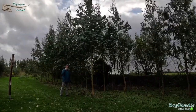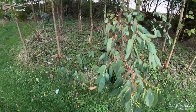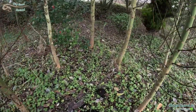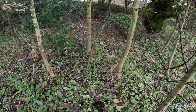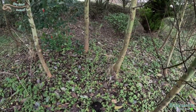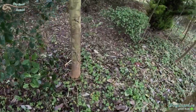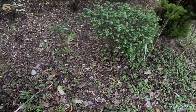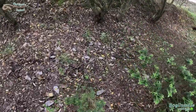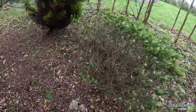Not just that, Nitens and all eucalyptus are great for drying up boggy, wet, saturated ground. When I planted these Nitens, by the time I'd made one hole for one and started on the next, the first one was full of water to the brim. And it was so squelchy underfoot here. And yet now, despite all the rain we've had in the last month or so, this is dry, very walkable lawn, no issues whatsoever.